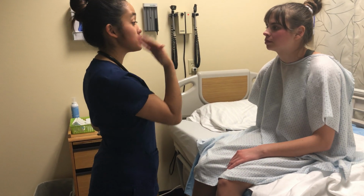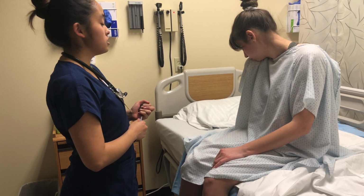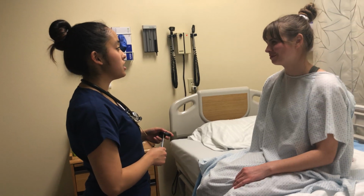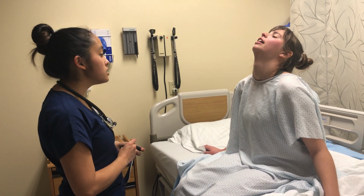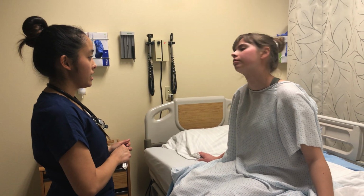A couple things I forgot to do is test your neck range of motion. So go ahead and look this way. Touch your chin to your shoulder. Look the opposite way to your left. Touch your chin to your shoulder. Good. Hyperextend your neck. Good. Look down. Good.